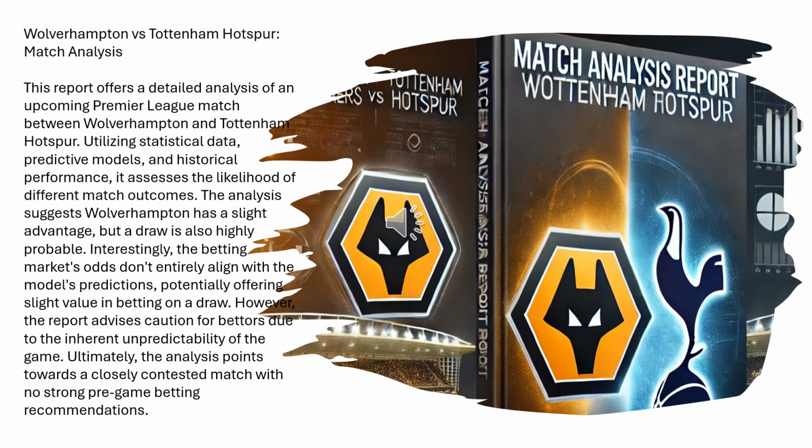So what does this all mean for someone who's trying to get a handle on this match? Well, the statistical models are giving Wolverhampton a slight advantage, but that huge probability of a draw, which the market seems to be overlooking, suggests a very unpredictable match. The report is advising people to be cautious with large pre-match bets. But it says that live betting might offer some better opportunities as you see how the game is unfolding. And they even give a couple of fun bets to consider, like a 1-1 correct score or under 2.5 total goals.